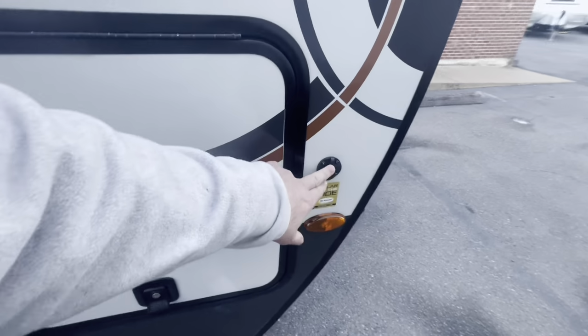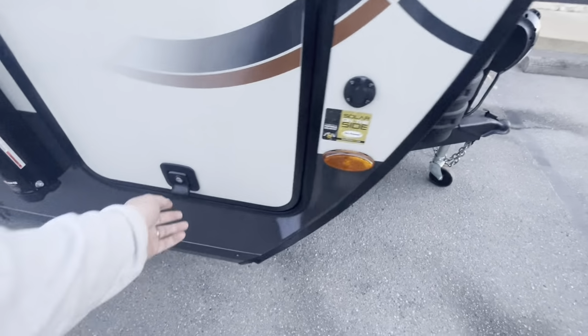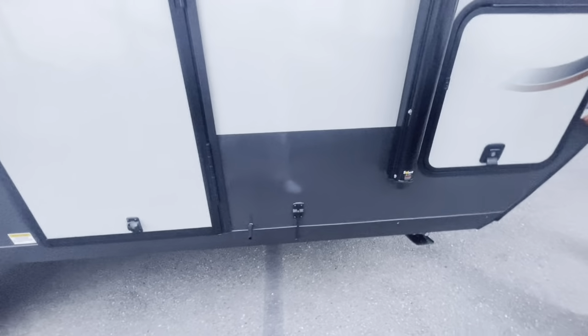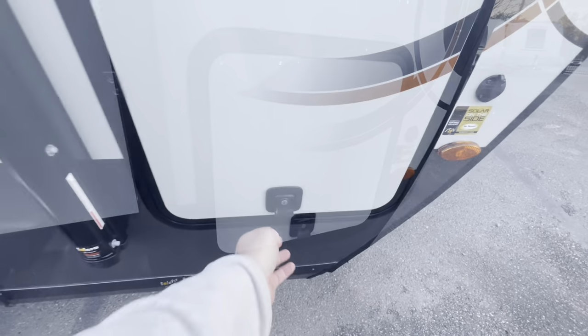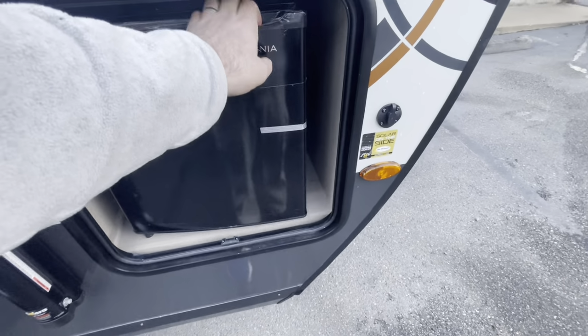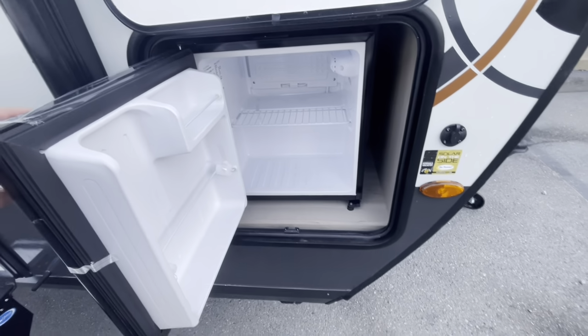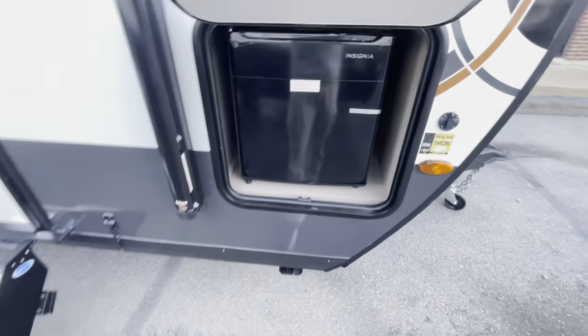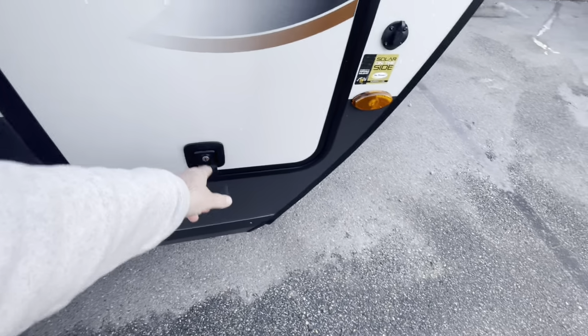You are prepped for a portable solar panel, which is gonna help trickle charge that battery. You got another storage area in here. We'll grab the key for that. All right, open now. You've got your little refrigerator. And again, slam latch doors there.